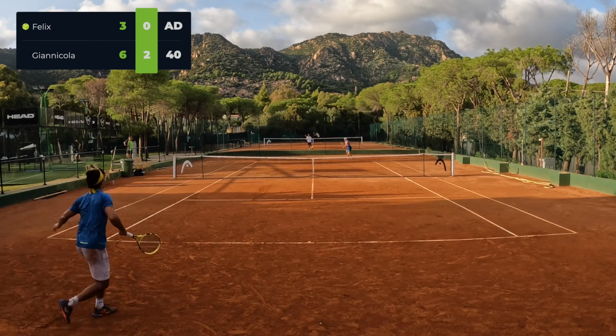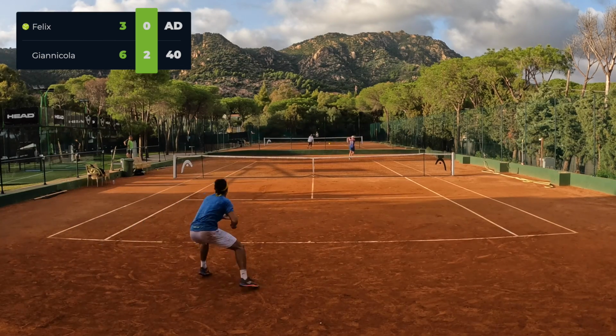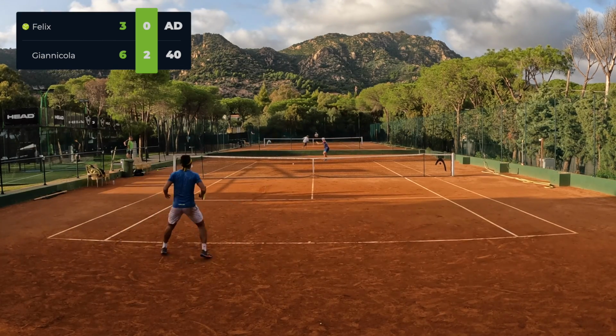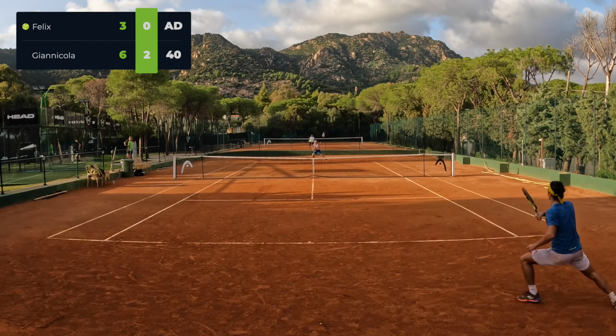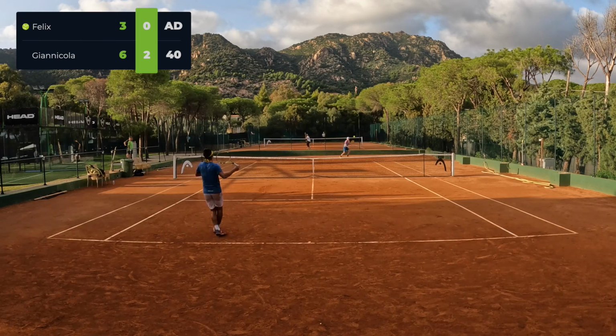Now I get a game point opportunity. Once again, trying to target his backhand with my forehand. And again, trying to target the backhand, get a short forehand, go to his forehand. And here goes slice up the line. He's got me on the stretch there. A little bit of a bounce there on his backhand.